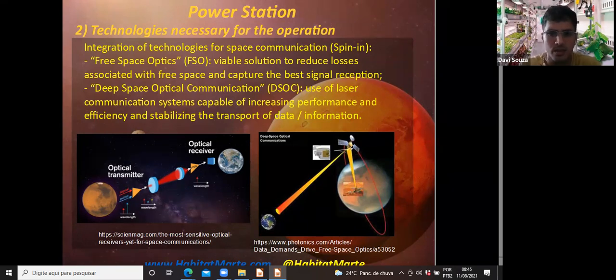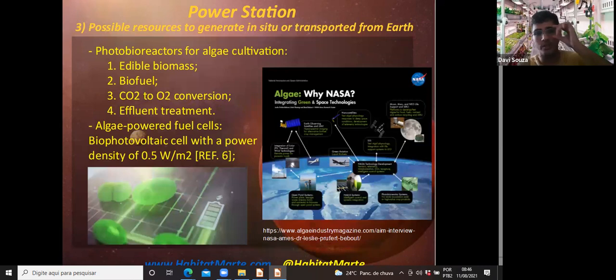And these are just two pictures, just to have an idea. On the right one, you can see a communication established with a rover, just an example, a rover on Mars. So we would have an orbiter around Mars that would be communicating directly with the rover, and this orbiter will be restoring the signal and giving a line of sight to Earth to establish the communication.